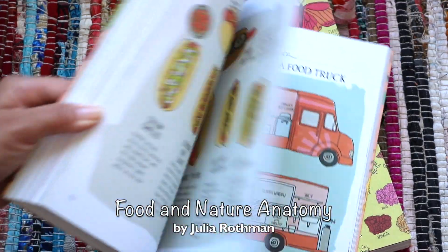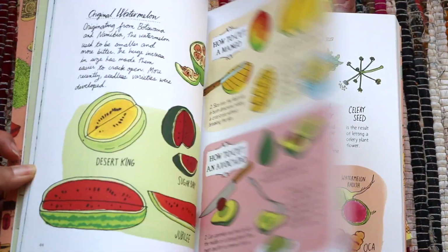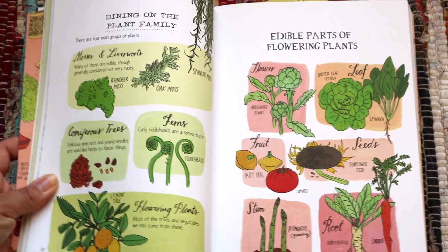Nature Anatomy by Julia Rothman are 2 other books that we reference often for further garden study and nature journaling inspiration.